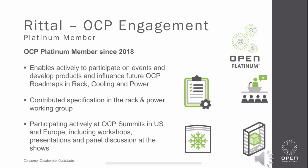As mentioned a couple of minutes ago, Rittal has been an OCP member since 2012, and since 2018 Rittal is a platinum member. The membership enables us to actively participate in events, develop OCP products, and influence the future of the OCP roadmap in rack, cooling and power to bring these kinds of cost reductions and power savings. We are actively contributing specifications to the Rack and Power group and also to the cooling group, and as mentioned before, participating in the OCP summits in the US and also in Europe, leading workshops, showing presentations and panel discussions during the show.